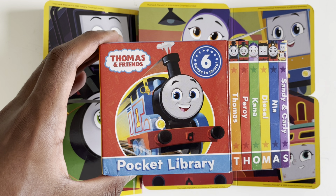"Thomas," boomed the Fat Controller. "Logs are flying everywhere. Edward won't move. And you are late with your delivery." "Sorry, sir. I thought I didn't need help. Now I will make things right."